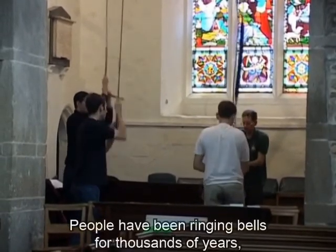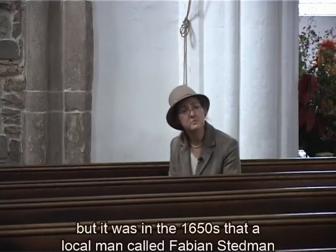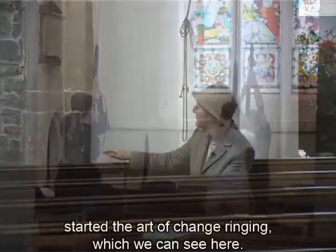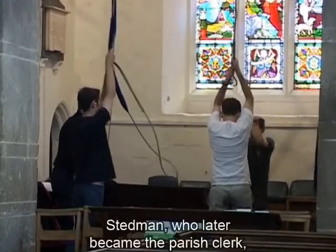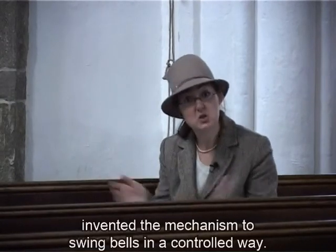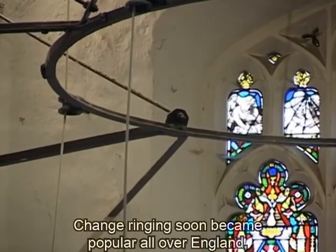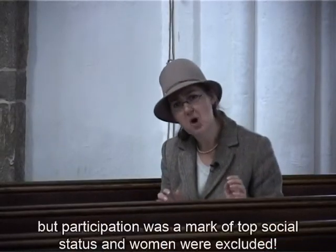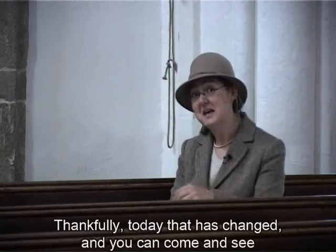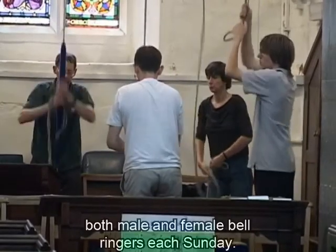People have been ringing bells for thousands of years. But it was in the 1650s that a local man called Fabian Stedman started the art of change ringing, which we can see here. Stedman, who later became the parish clerk, invented the mechanism to swing bells in a controlled way. Change ringing soon became popular all over England, but participation was a mark of top social status, and women were excluded. Thankfully today, that has changed, and you can come and see both male and female bell ringers each Sunday.